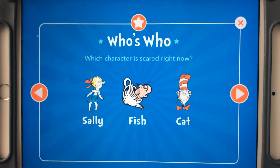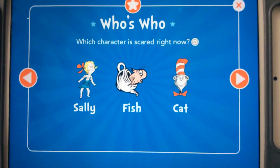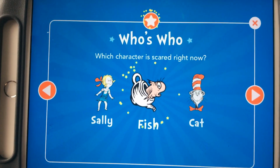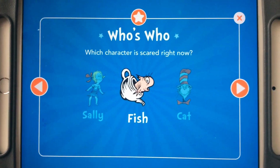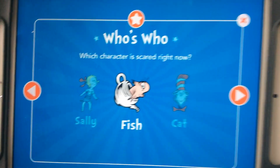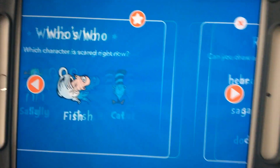Who's who? Which character is scared right now? Which character is scared of heights? Fish. You're right. The fish is scared because mother is coming home. Good job. The fish is scared of heights because mother is coming home.